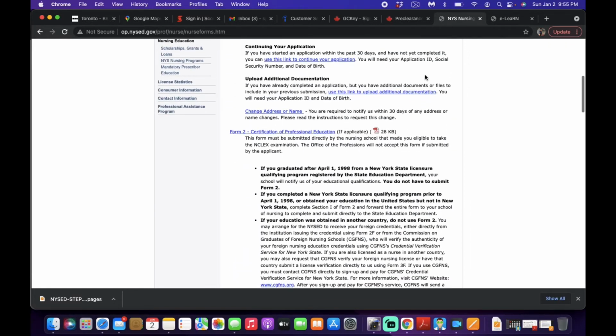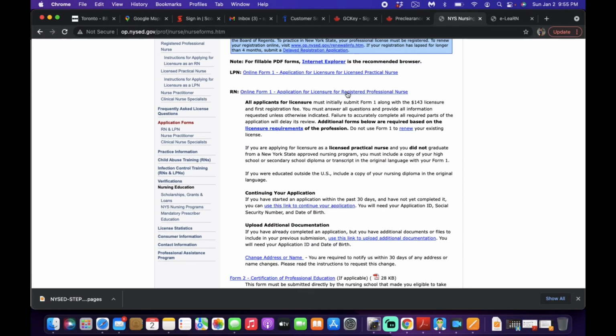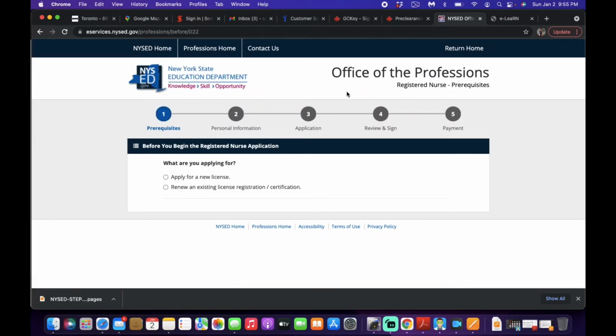So this is the form. So this is the form for the online application as a registered nurse. So it's Office of the Professions, it's for registered nurse, and then before you begin the registered nurse application, what are you applying for? It's either you apply for a new license or renew an existing license registration.